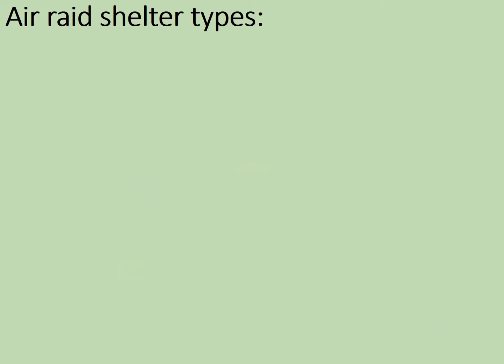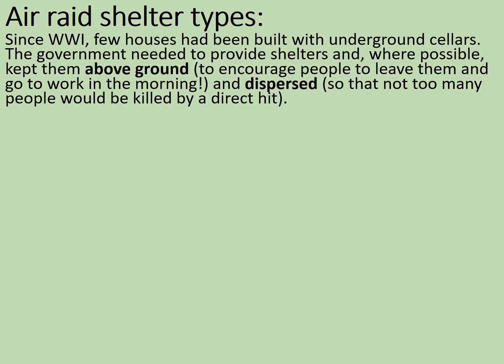Air raid shelter types. Since World War I, few houses had been built with underground cellars. They'd sort of gone out of fashion. The government needed to provide shelters and, where possible, kept them above ground. This was to encourage people to leave them and to go to work in the morning. At this stage, it should be realised that the government rather underestimated how strong people would be in the face of bombing.